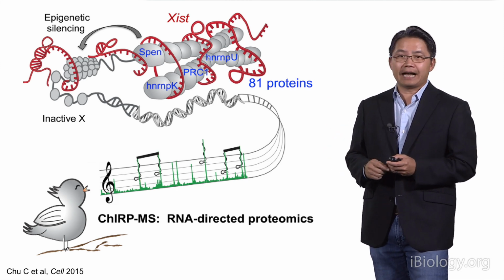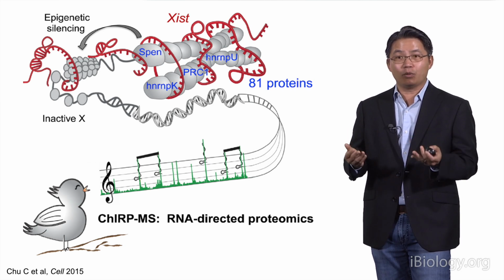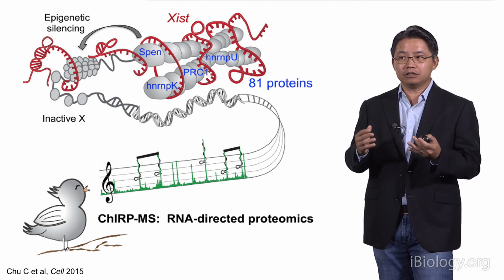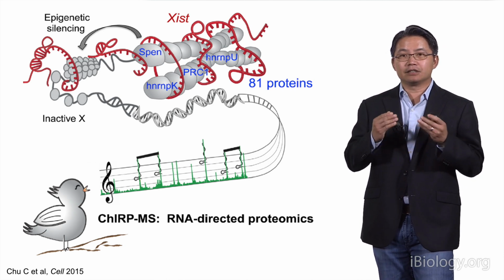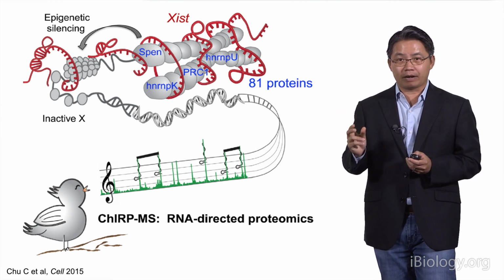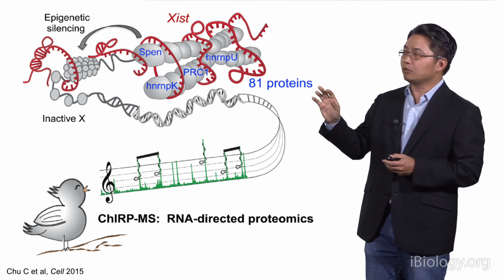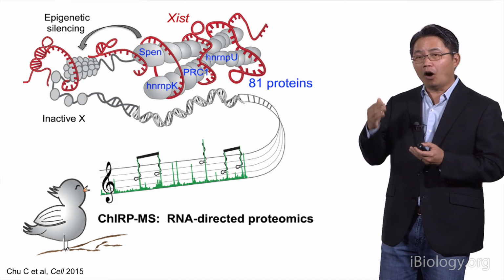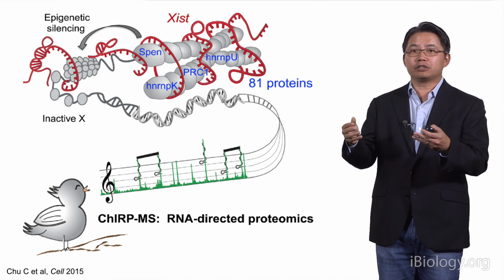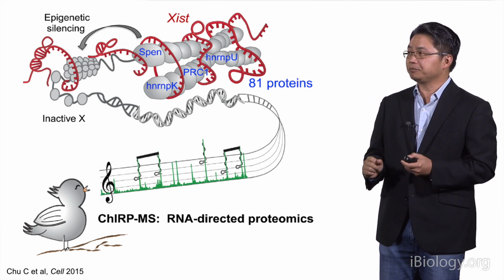This revealed that Xist, a 17 kilobase long RNA, is associated with 81 proteins. Additional work suggested that 10 of these proteins are probably direct RNA-protein interactions. The remaining interactions are probably through indirect protein-protein interactions. And so this set of proteins really gave a parts list for all the different jobs that Xist has to do, including spreading across the X chromosome, causing gene silencing, and changing the morphology of the chromosome.